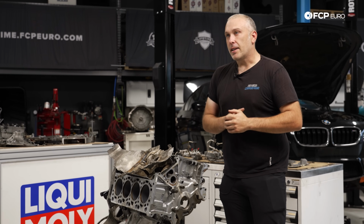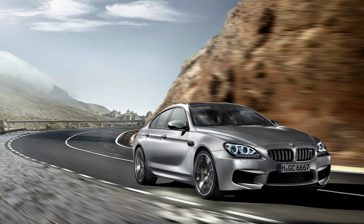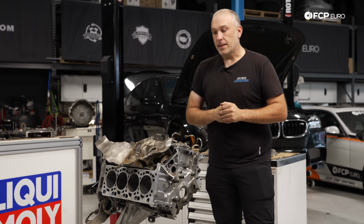So that said, we're talking about the S63 TU engine today, which is in the F10 M5, F12 F13 M6, and the F06 M6 Gran Coupe. And a lot of what we're talking about today is also going to apply to the N63 TU, which is found in various big chassis BMWs.